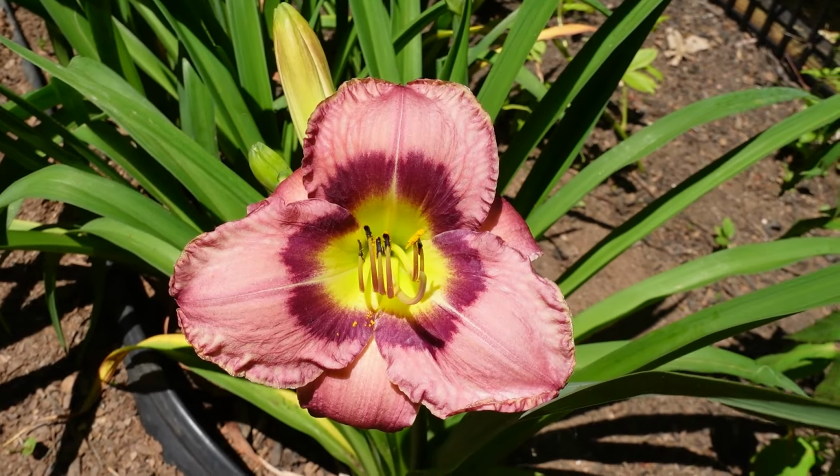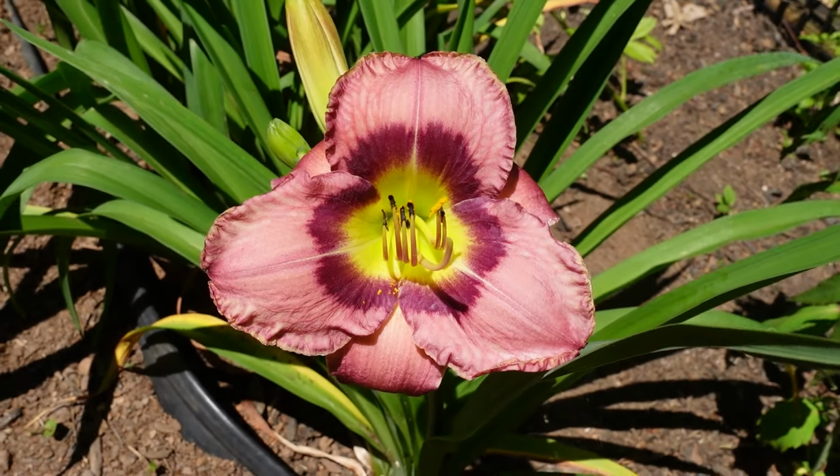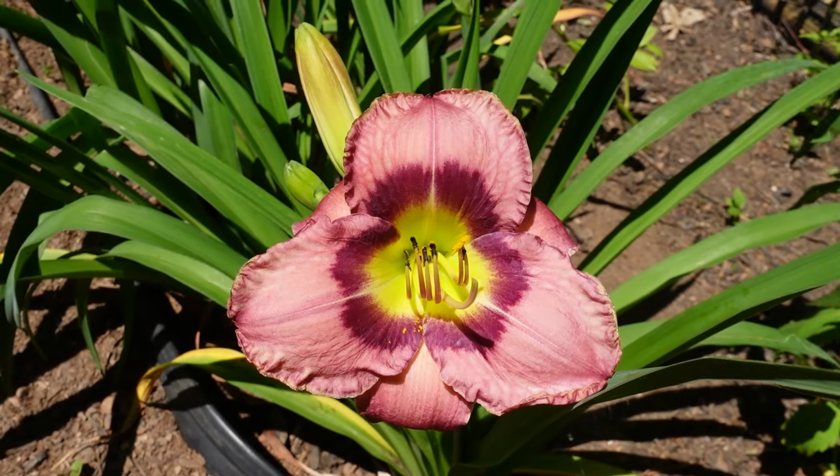P.S. This is what Always Afternoon reblooming daylily looks like. So another beautiful addition to the garden.